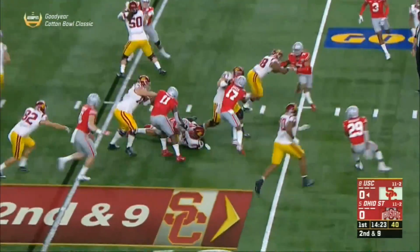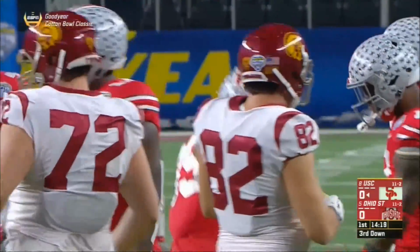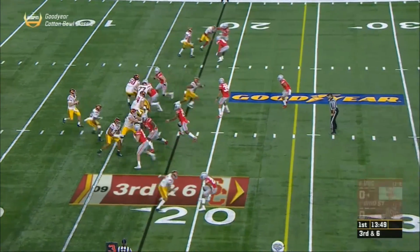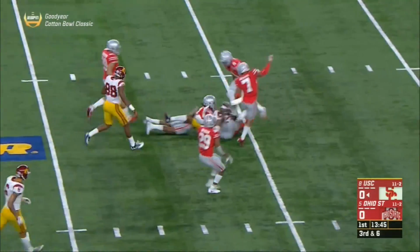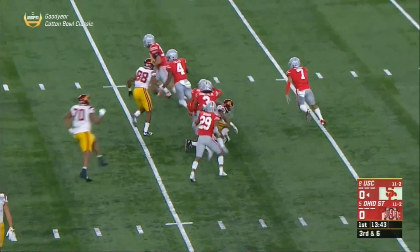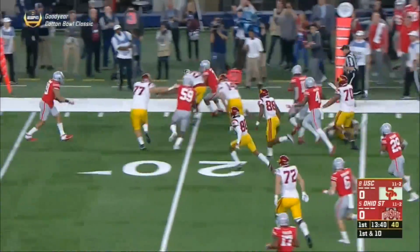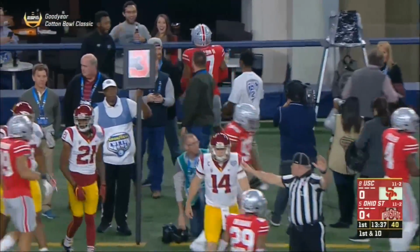Jones again to the 17. It'll be third down and long. Five-man rush. Darnold on a slant. He's got Deontay Burnett. Pitch and catch, first down, but Burnett lost the football. It's scooped up by Damon Webb. This play's alive. Out of bounds at the 19-yard line for the Buckeyes.